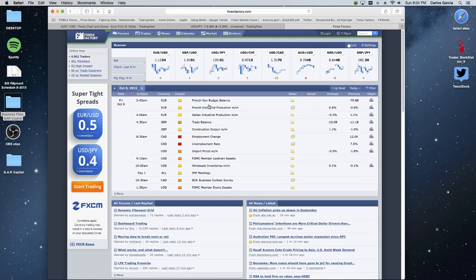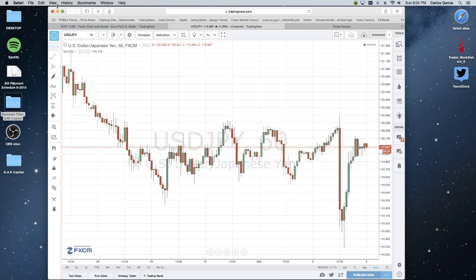Nothing's going to change. The ninth, we got the unemployment rate for the Canadian Central Bank. Lockhart's going to speak. Same thing. FOMC members, they can talk all they want, but nothing's going to change. They're not going to raise rates overnight or this week. It's just not going to happen. So if we're holding our breath on that, it's not going to happen. So that's what we're looking at right now.